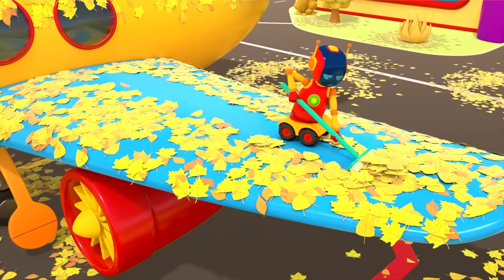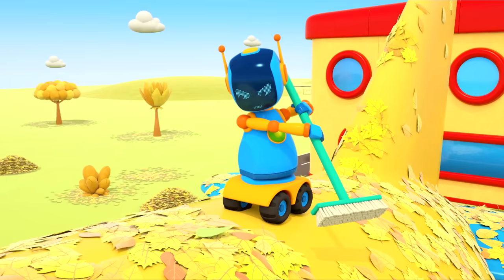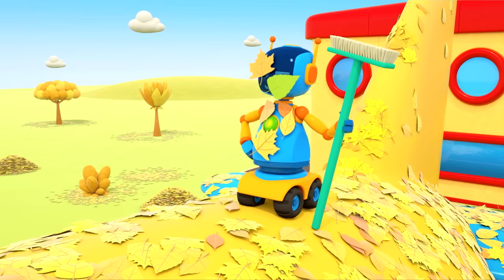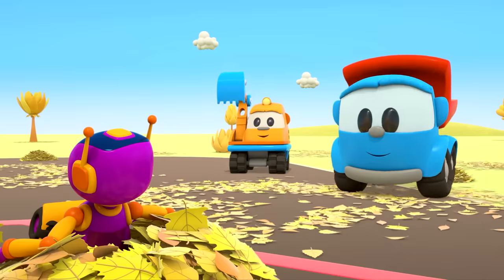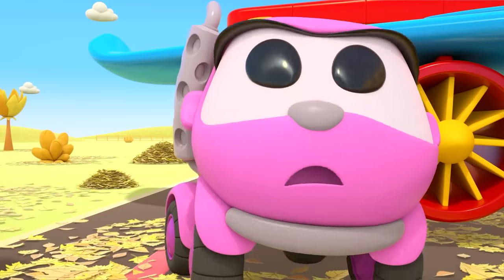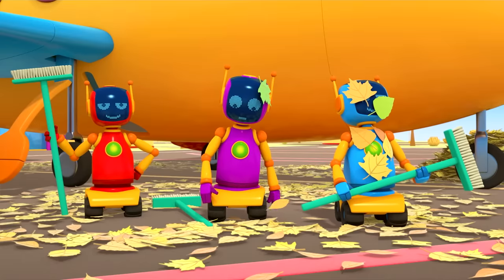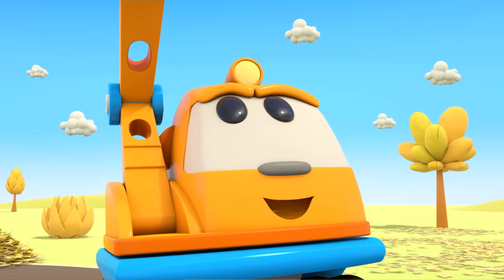What a lot of leaves have fallen on the airplane. The robots can't clear them all away. Oh dear, the robot has fallen into a pile of leaves. Hi there, are you ready to go? Oh, we're busy. There are so many leaves. And the airplane needs to be clean. We can shelter the airplane in the hangar.